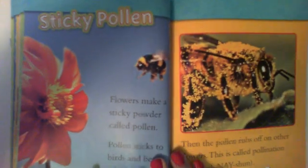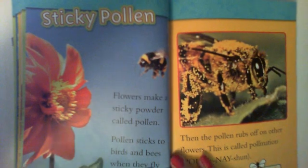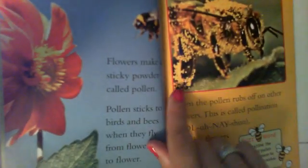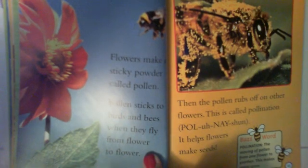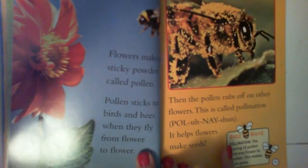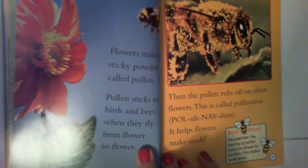Sticky pollen. Flowers make a sticky powder called pollen. The pollen sticks to birds and bees when they fly from flower to flower. Check out that picture. Then the pollen rubs off on other flowers. This is called pollination. It helps flowers make seeds. There's our buzzword: pollination, the moving of pollen from one flower to another. It makes seeds grow.